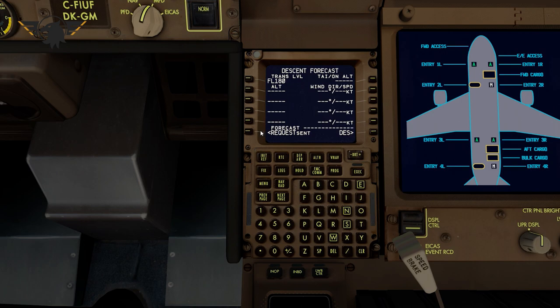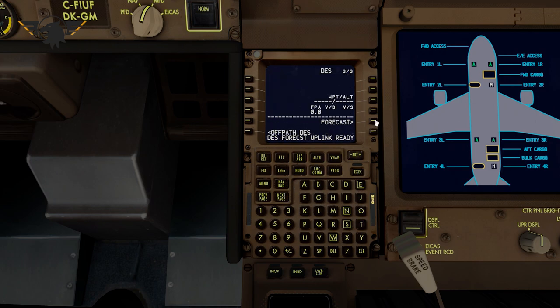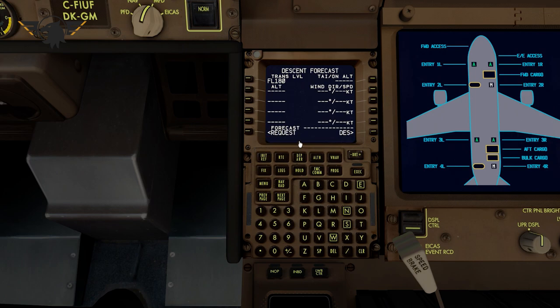We can preload the descent winds in, I guess. Yeah, I suppose we should probably do the legs winds first. So let's have a look what we've got. Let's see what levels. There is no levels. So let's go to route data and wind data load, and then throw everything else in. We're going to have to load that various times throughout the flight because we're stepping from 300 or 310 all the way to 400, so that's going to change over time. And then of course the descent forecast is also ready to load in, so we can do that there.